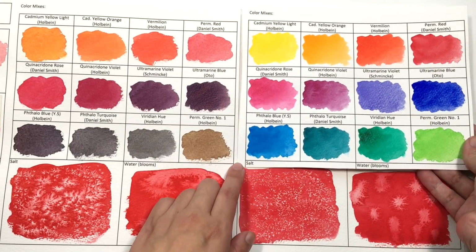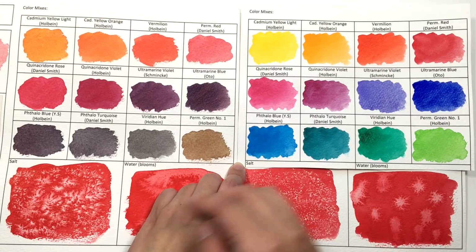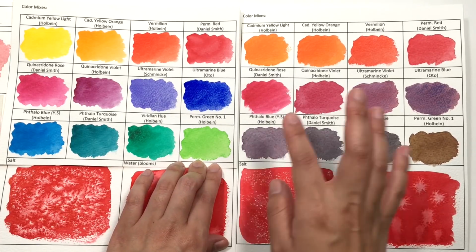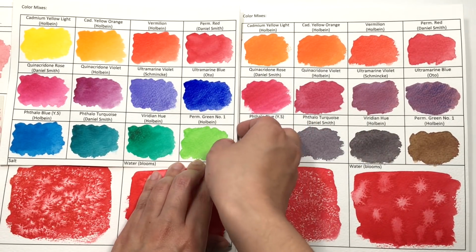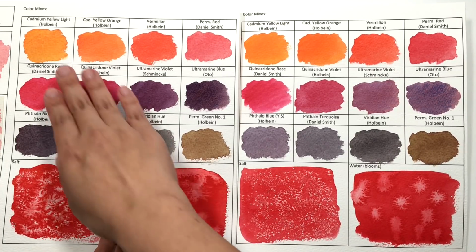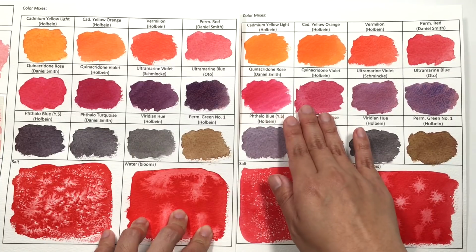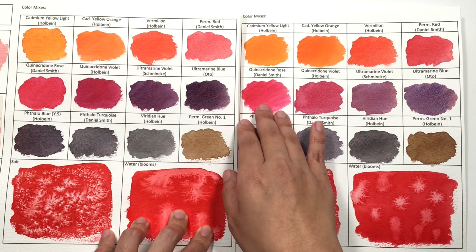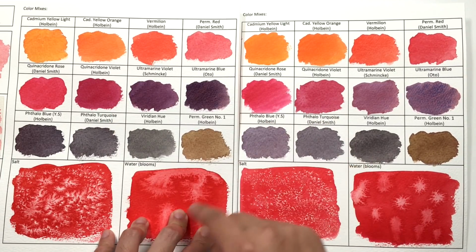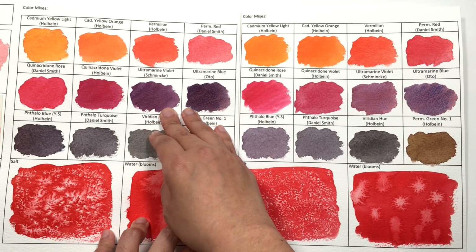So over here is what these colors look like mixed in with the Pyrrole red, and here is what these colors look like mixed with the permanent red. Since both of these colors are very clean reds, they make beautiful mixes of oranges up here and lovely pinks. It actually makes quinacridone rose even brighter than it already is, and it makes these beautiful wine colors with the quinacridone violets and mixes lovely two-tone violets with the ultramarine violet and the ultramarine blue.